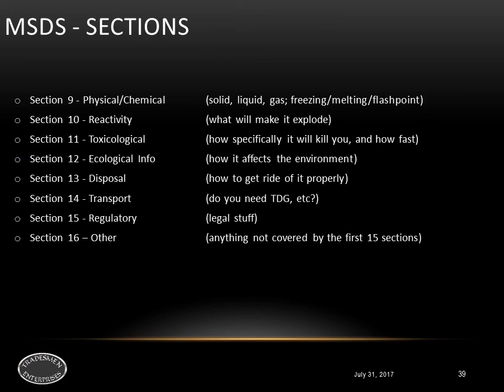Section 9 will be physical or chemical properties, whether it's normally in a solid, liquid, or gas state, and what the melting, freezing, or flash point is. Section 10 is reactivity. Section 11 is toxicology, and this will tell you how toxic the product is, and what it can do if you're exposed. Section 12 is ecological information. Section 13 is disposal. 14 is transportation. Section 15 is some regulatory information. And Section 16 is just classified as other.